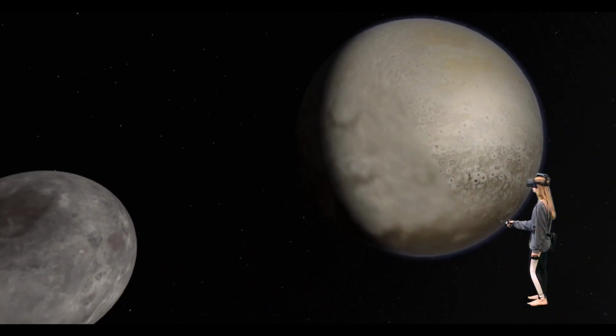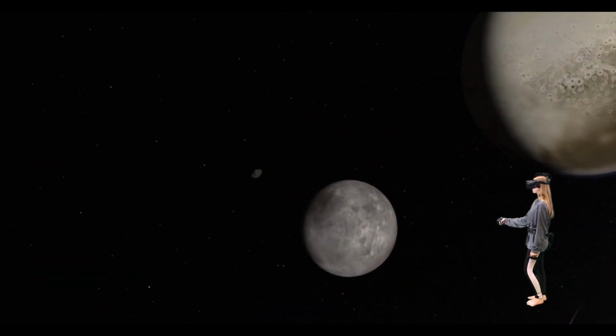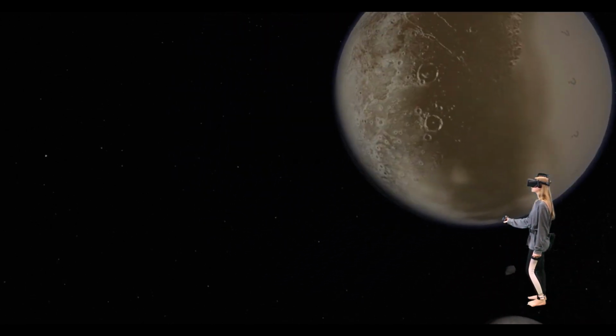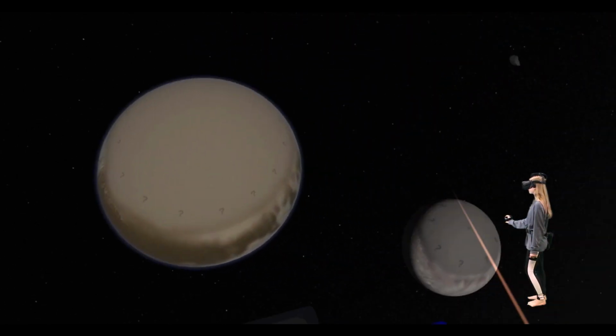Pluto has 5 moons, one being called Charon. Pluto was discovered by Clyde W. Tombaugh on February 18th of 1930.